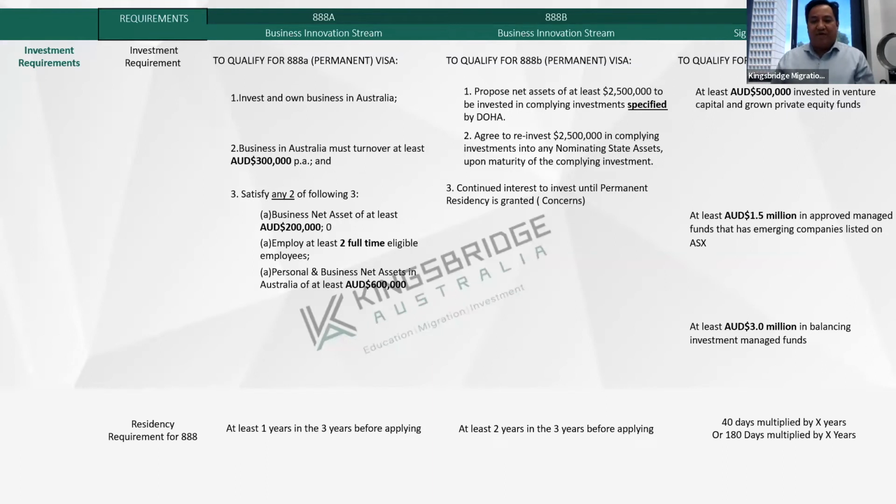There's also a requirement for you to reside in Australia for 2 years in the 3 years before applying for the visa. So the danger here is that you might hold the visa for 4 years. You spend your first year here in Australia. Year 2, you don't come here. Year 3, you don't come here. And year 4, you arrive again, but you won't meet the requirements for the permanent residency, which is 2 out of the last 3 years, okay? So please keep that in mind as well.